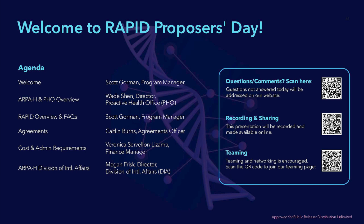And if you have any questions or comments, we do encourage you to submit them through our program portal, and that's accessible through the QR code listed here on the right. And you can also use that to access our teaming site. ARPA-H programs are designed to be bigger than any single company or organization can tackle alone. So teaming and collaboration are really essential to success. So we do encourage everyone to check out the teaming site if you haven't already.